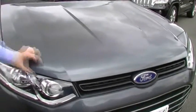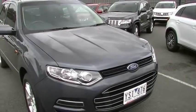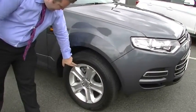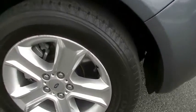If you put a bonnet protector on this, you'd never even see the four or five that are just on the lip of the bonnet there. Coming around the side of the vehicle, we'll notice it's got a really good condition alloy wheel. There's a couple of little minor marks. They haven't dented the wheel, but they have scuffed off the silver coloring just a little bit there.